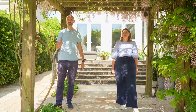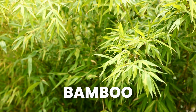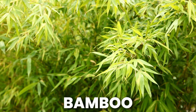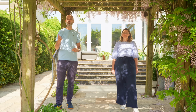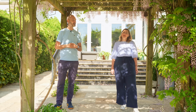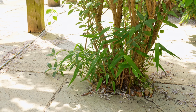Another one that keeps me awake at night is bamboo. It's often used as an attractive evergreen screen, and I will admit, it does look fantastic in the right setting. It kind of adds a nice modern architectural feel to a garden, doesn't it? It really does. It can be a lovely feature, but only in the right garden. Yeah, and once it's in the ground, it doesn't stay where you put it.